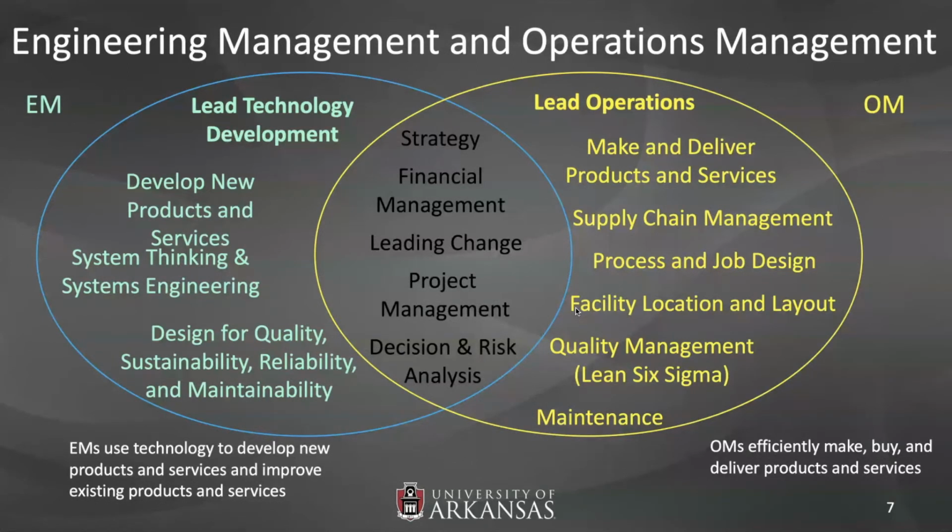Leading change. New products and services are all about change. New processes is about change. Making improvements is about change. So leading change is critical to both sides. Both of them use project management for one-time activities.